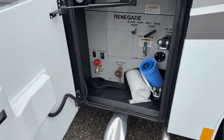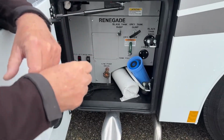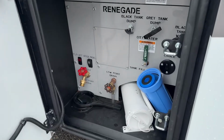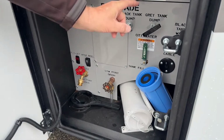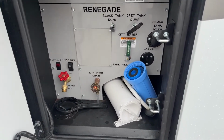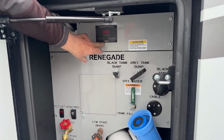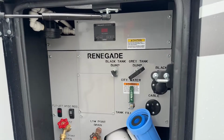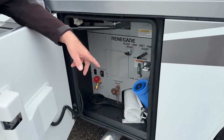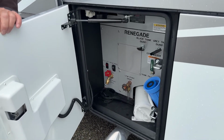Okay, this is our water compartment. You can see it has a whole house filter right there, and everything is kind of etched in there, so you're never going to have any question which one's your gray tank, your black tank down. We do have a black tank washout there, cable input, and you can see we also have a monitor right there. I don't know why my battery's reading 0, but we'll get that figured out. And then you do have a power hose reel for your water line. That's always nice, especially in colder temperatures, to get that in and out.